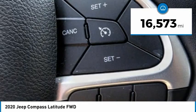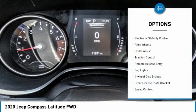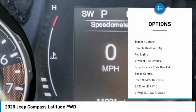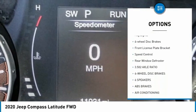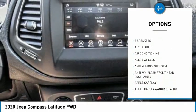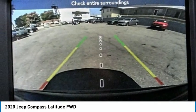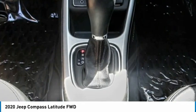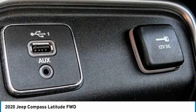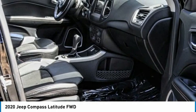This vehicle has less than 20,000 miles. Here are some of this vehicle's great options: electronic stability control, alloy wheels, brake assist, traction control, remote keyless entry, fog lights, four-wheel disc brakes, front license plate bracket, speed control, rear window defroster. If affordable style and reliability are what you're looking for, this vehicle couldn't be more perfect. Drive it today.